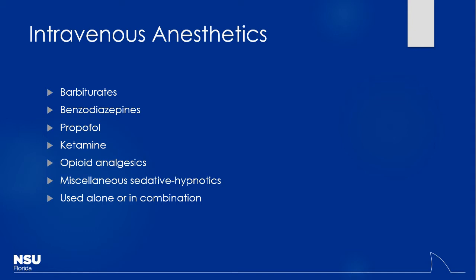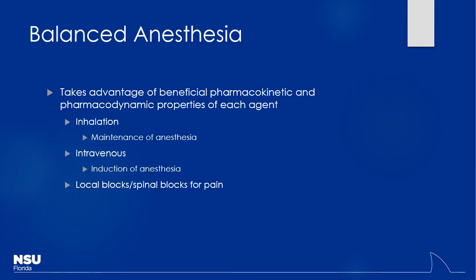We'll talk about our opioid analgesics, and then some mixed sedative hypnotic agents. We're either using these by themselves or in combination, because they will have some synergism, not only for the therapeutic effects, but also from a side effect profile, right? If I use a benzo by itself, pretty safe. If I start to mix that with an opioid, you're going to run a bigger risk of cardiovascular instability, and be more likely to see respiratory depression, etc. The idea is to have a balanced action between your different medications.